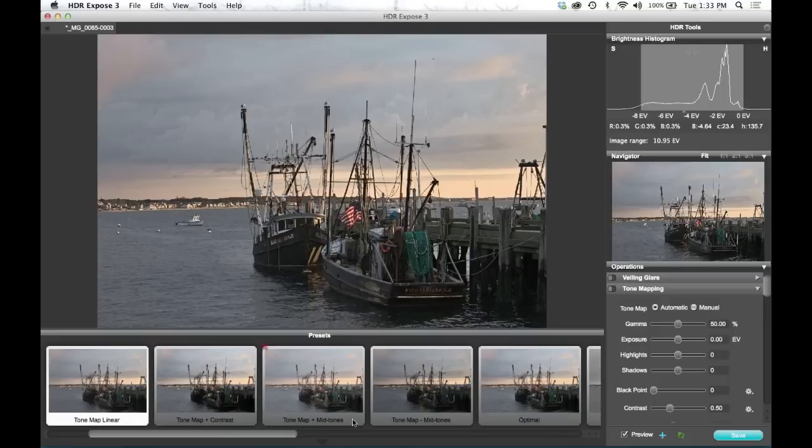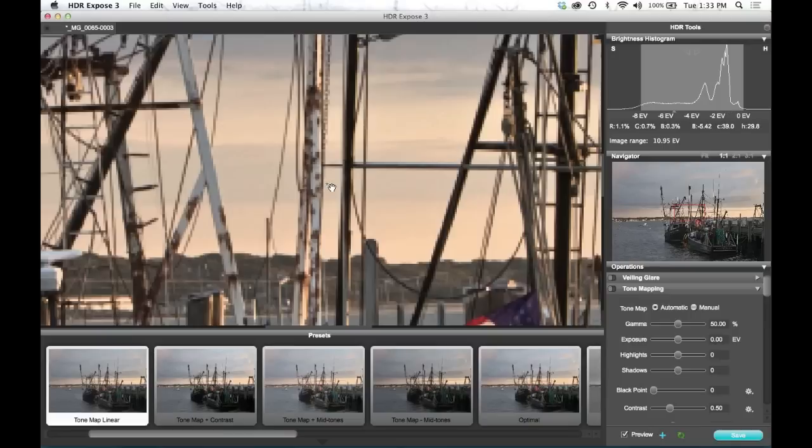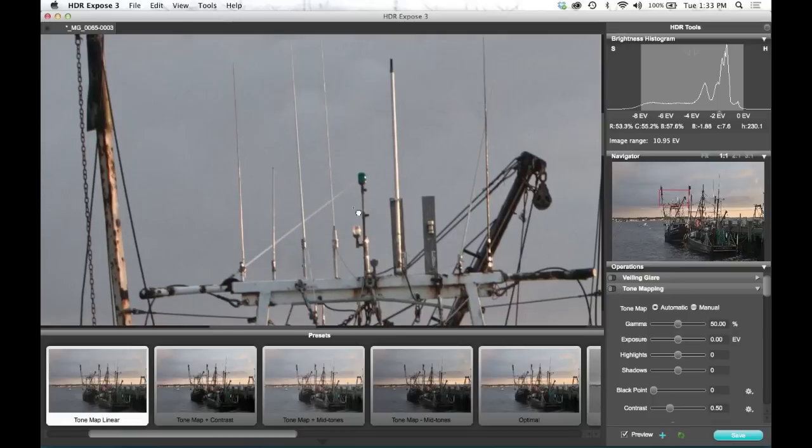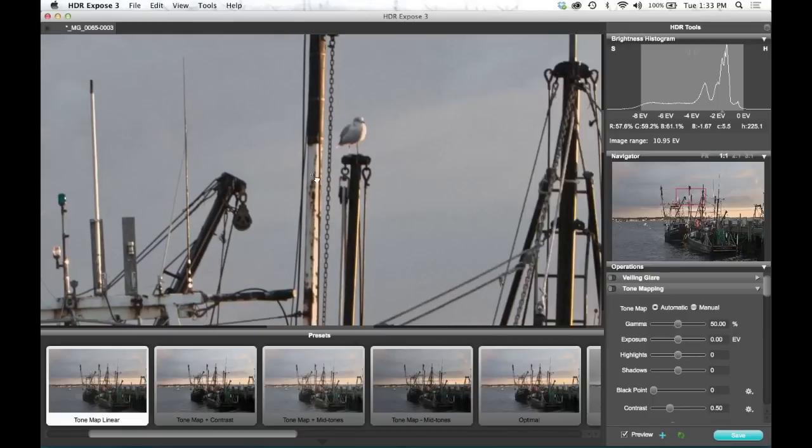So here we're in the tone mapping portion, and you can see the image and how it's been brought in. I'm just going to zoom in because I want everybody to see how crisp the detail is and how perfectly the masts on these trawlers are aligned. If I scroll in, it really gives you a good idea. And if I move around a little bit, you can see that Expose has done a perfect job of aligning these masks.